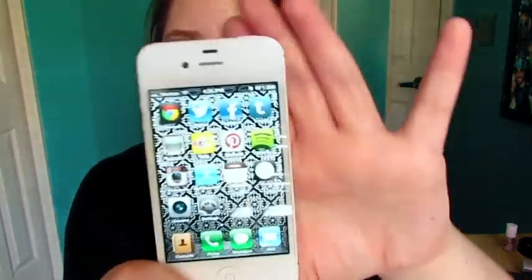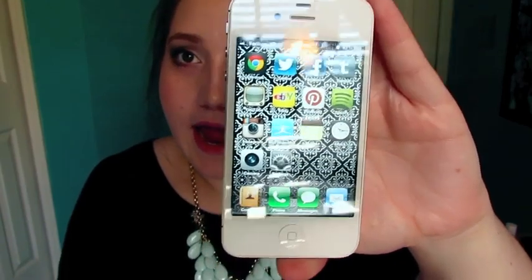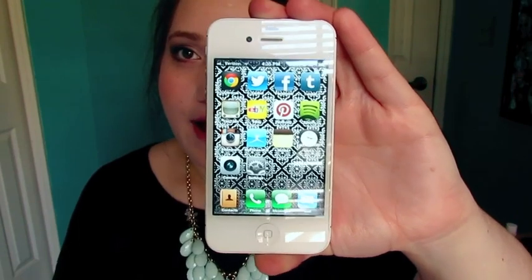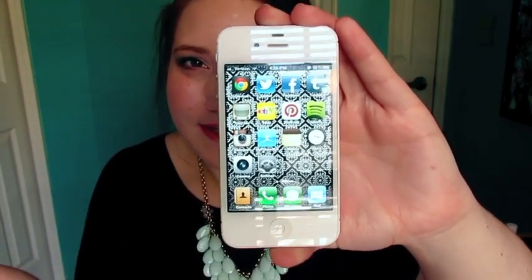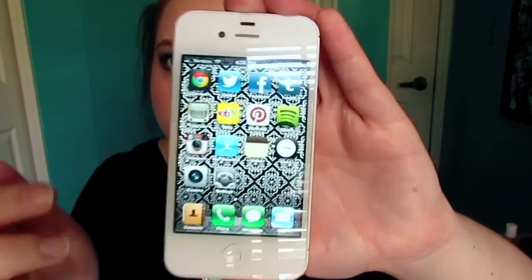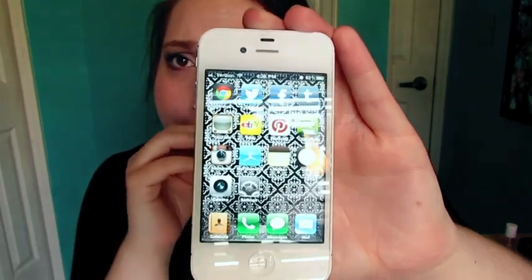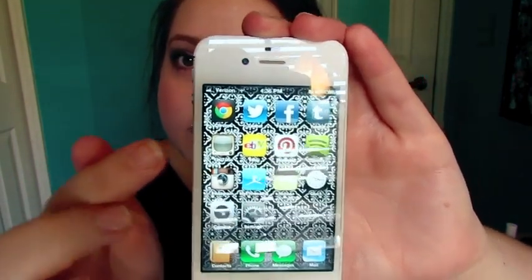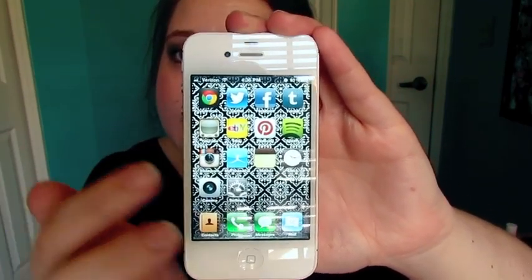So I'll go through the apps on my home screen first. First, I have Google Chrome, which I just recently got, and I really like it. I just wish there was a way to make it the default browser, so when I open things in emails and whatnot, it opened in Google Chrome instead of Safari, but it doesn't, so whatever. Then I have Twitter, Facebook, Tumblr, which I don't ever use anymore. I don't know why that's on my main page. And then I have YouTube, of course, eBay, Pinterest, and Spotify.